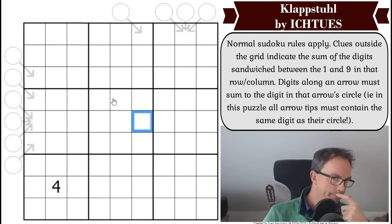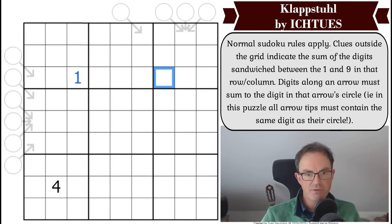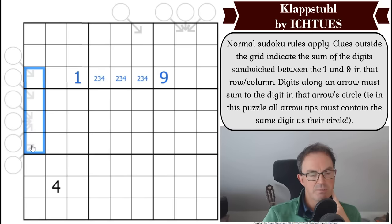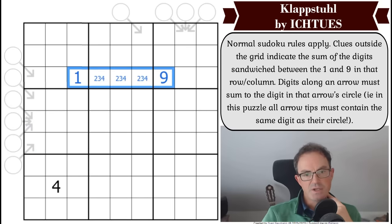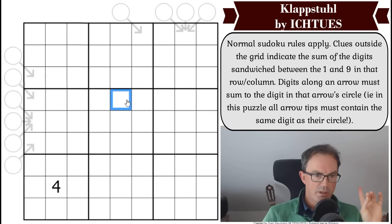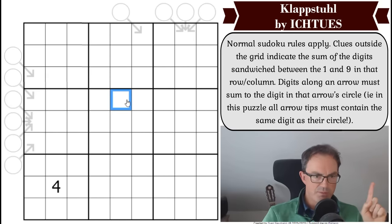So it's quite difficult actually to have a 3-cell sandwich. It is possible, but only just. If you have a 3-cell sandwich, the minimum you could have would be 2, 3, 4, which would equal 9, which is also the maximum total that we could put into any of these cells. So you can have a 3-cell sandwich, but only just. 2-cell sandwiches are going to be very easy, though, aren't they? One-cell sandwiches might be harder, though.